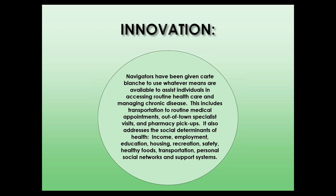Again, because of the ruralness of Southeast Colorado, a lot of times doctors, especially specialist appointments, are not even within our region. A lot of times those require extended trips to Denver, Colorado Springs. This can be 2, 3, 4 hours, depending on where you are in the region. So that was definitely something that they focused on. Out-of-town specialist visits, they also helped with pharmacy pickups.